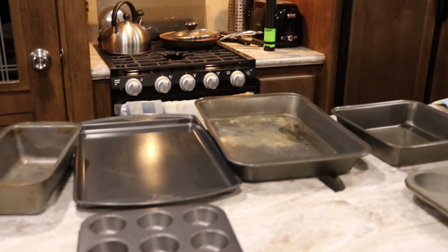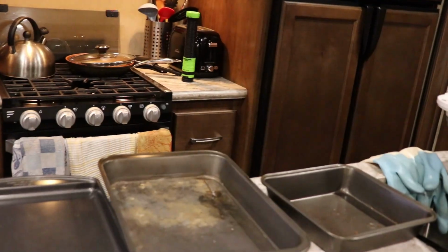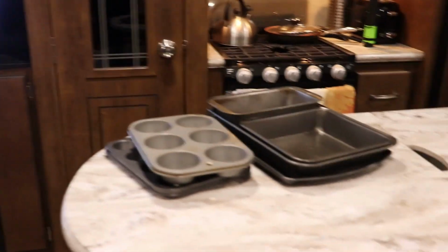Well, we've reduced what we have in the drawer by 3. So, I'll put these over here. Now we can stack these back up again and have a much smaller pile. That's 3 items that we were carrying around that we really don't need. In fact, I don't think I've ever made any muffins since we've moved into the RV. That's 3 items out of 1 drawer that we have less of.